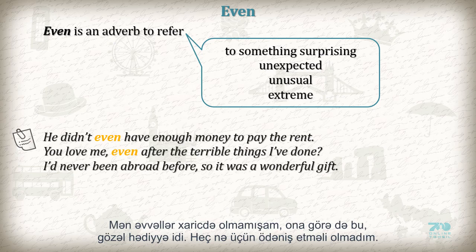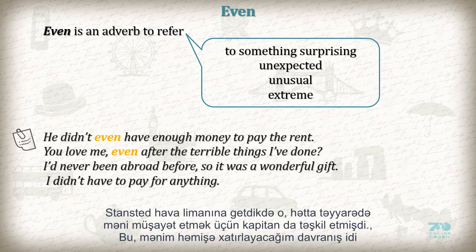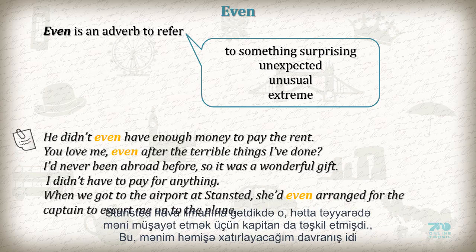I had never been abroad before, so it was a wonderful gift. I didn't have to pay for anything. When we got to the airport at Stansted, she had even arranged for the captain to escort me onto the plane. It was a treat I will always remember.